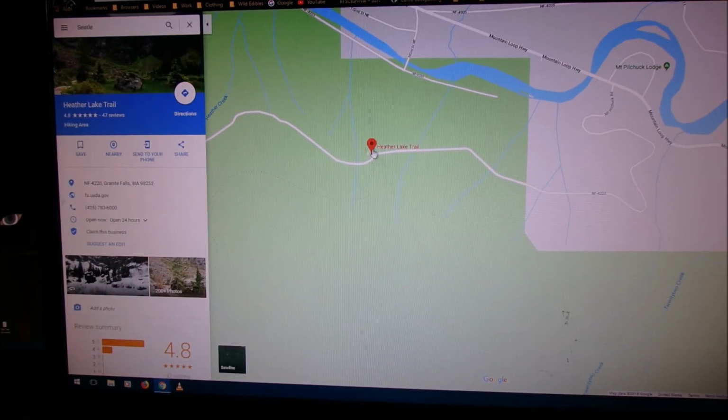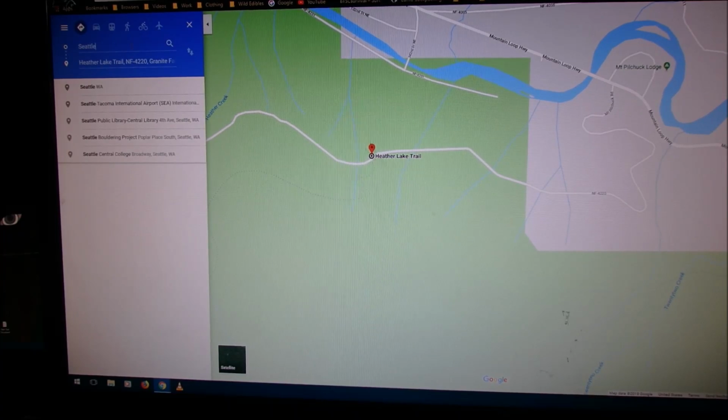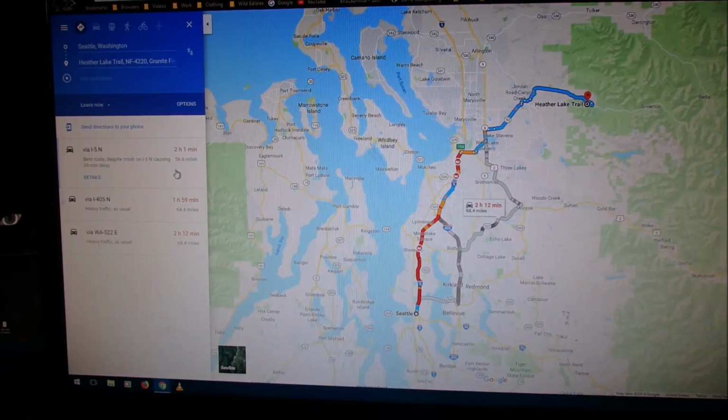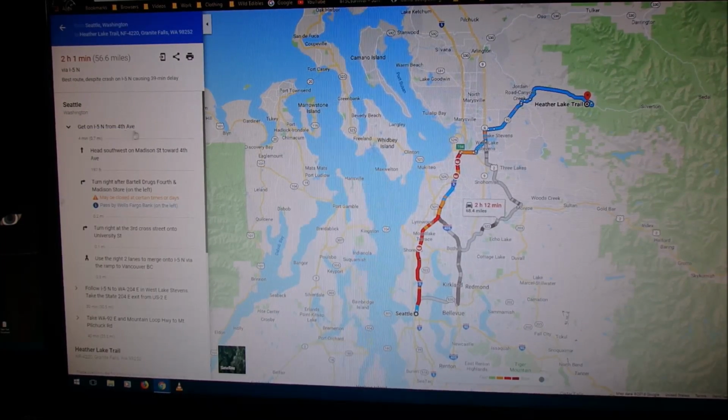So if you click it and you go Heather Lake Trail, for example, you can go up to directions and just type Seattle, and it will tell you exactly how to get there. So it's a 2-hour, 1-minute drive from Seattle via I-5. Click on the details, it'll tell you exactly how to get there. You know, get on I-5 from 4th Avenue.